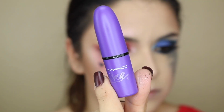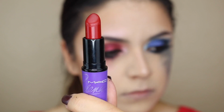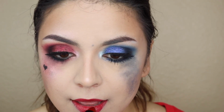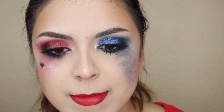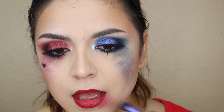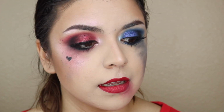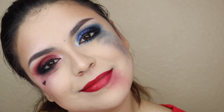Then I was ready for my lips and I took the MAC Cosmetics Selena collection lipstick in the shade Como la Flor, and I chose this lipstick because it was super creamy. And the reason I wanted a creamy lipstick was because I wanted to take a brush like this one and just drag the lipstick to the side of the mouth. And that was the entire face makeup look complete.